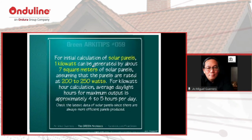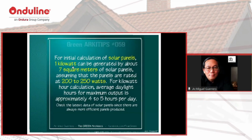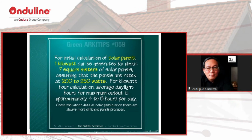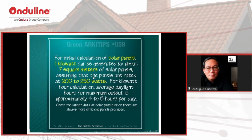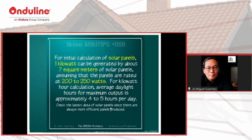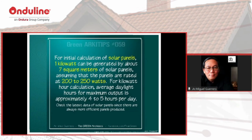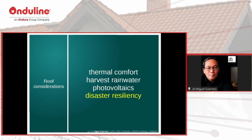So here, if you want to produce 1 kilowatt, you should have at least 7 square meters of solar panels on your roof, assuming that your solar panels are rated between 200 to 250 watts, okay? Again, check the latest data. Now, in order to calculate how much daylight you're going to get, use approximately 4 to 5 hours a day only. No, you can't use 8 hours because really early morning and late afternoon, you don't have much sunlight. Now we go to disaster resilience.